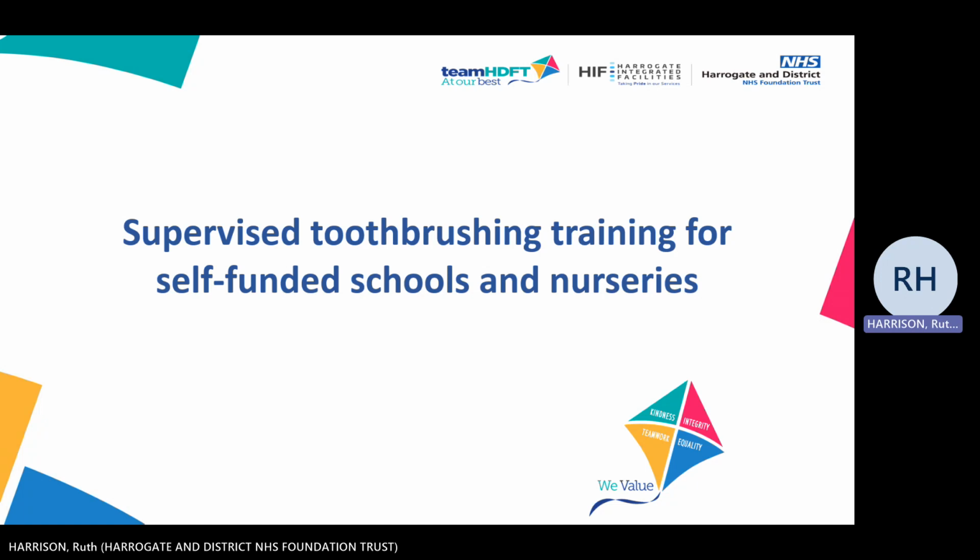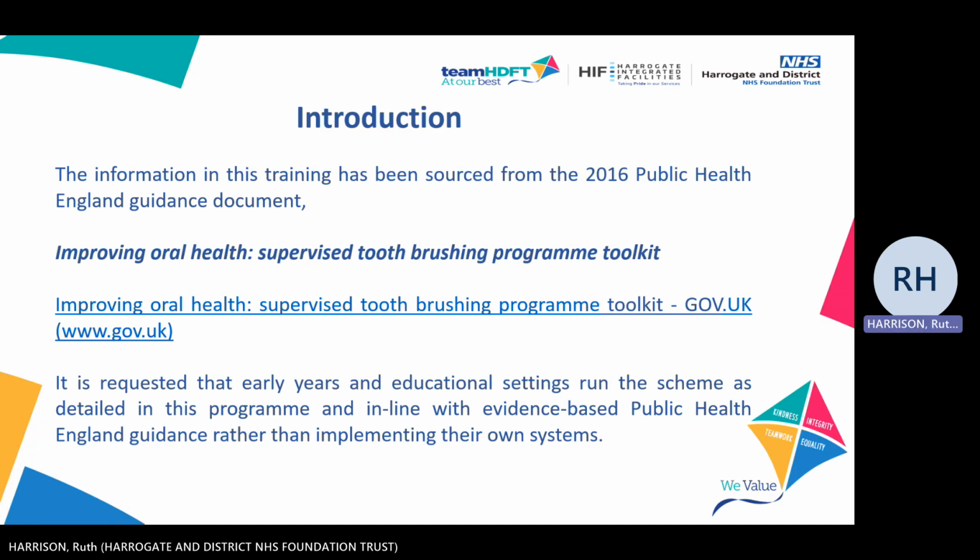This is the supervised toothbrushing training for self-funded schools and nurseries. The information in this training has been sourced from the 2016 Public Health England guidance document, Improving Oral Health, Supervised Toothbrushing Programme Toolkit.